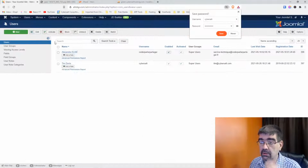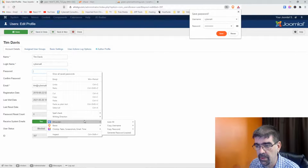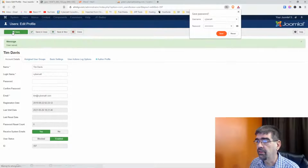users. I'm going to go to my profile, and I'm going to pick a new password. A nice thing about Bitwarden is I can go Bitwarden and I can generate a password and I can copy it and I will paste it in there, and save that. Now, the cool thing is that is saved.